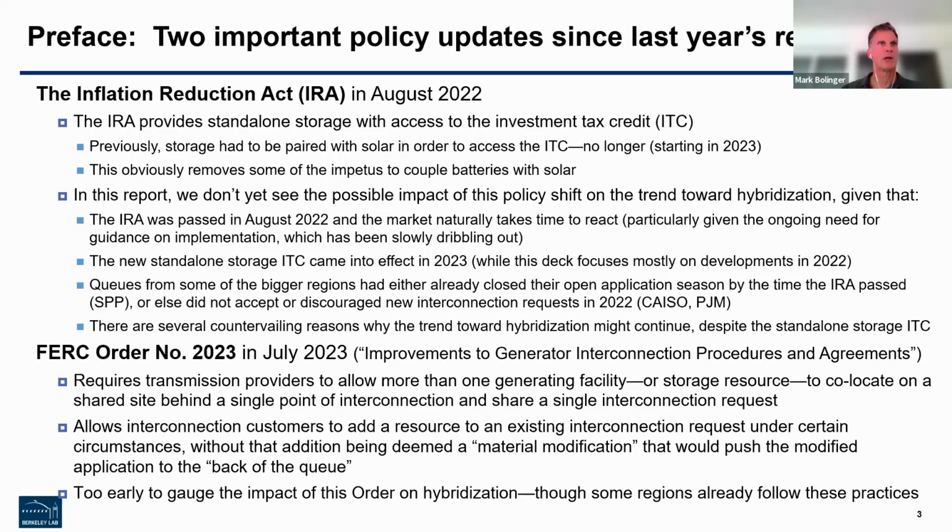The second major policy update is FERC Order 2023, which came down just a few months ago, so it's a relatively recent thing. This order requires transmission providers to allow multiple resources to co-locate on a shared site behind a single point of interconnection, and also to share an interconnection request. It also allows interconnection customers to add additional resources to existing interconnection requests under certain circumstances without having to go to the back of the line and restart the queue study process.